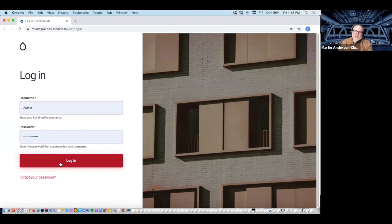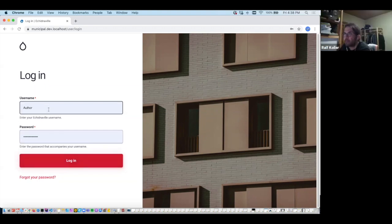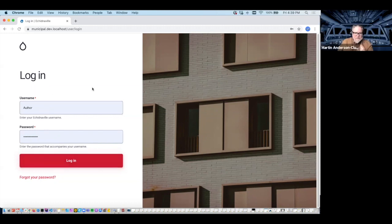Sasha Eggenberger, who is one of the designers who worked on the Claro theme, also built Gin as a way to build out some ideas that he had for what he hopes Claro will eventually be. I think the module is still in a beta phase, but we use it a lot and we really like it. And it has this Gin login, which gives you a much nicer login form.